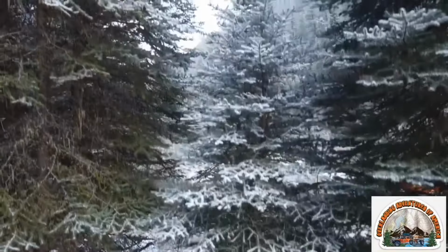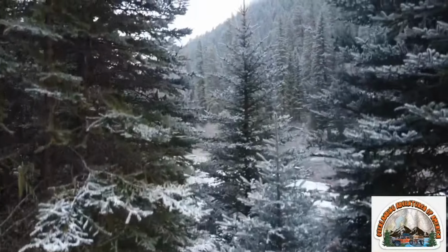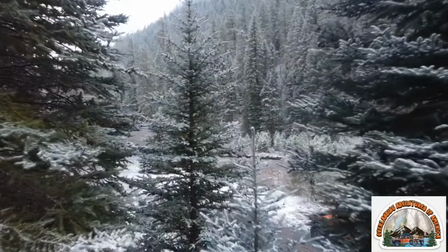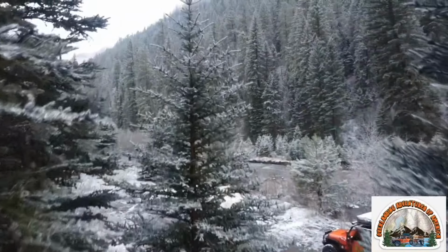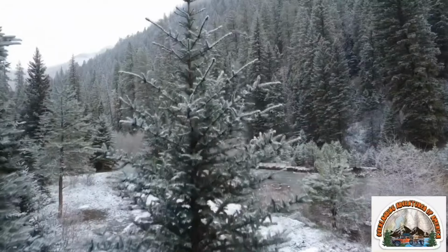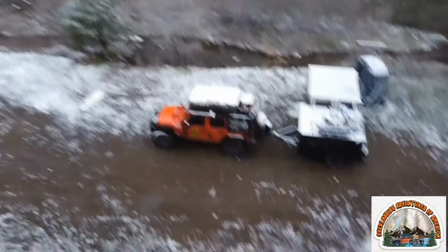We found this little gem deep inside the San Juan National Forest, sitting on Coal Creek. We were there about 5 days and it snowed on the 2nd. It didn't last long. It was back into the 60s the day after. But the sights were absolutely beautiful and stunning and breathtaking, just the smells of the trees and being in nature. It's definitely going to be on our spot for next year.